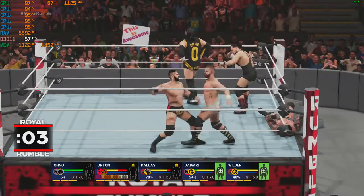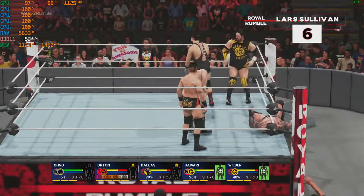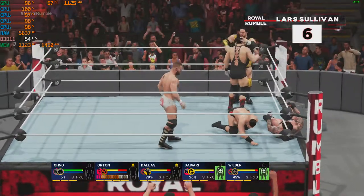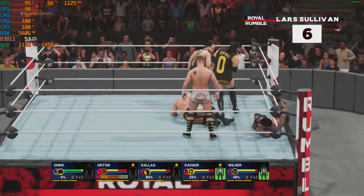Why do you think the change of plans here? Well, sometimes it's better to release the hold than to get whacked while the opposition tries to fight free. Boom, right on the ear, the Enziguri.